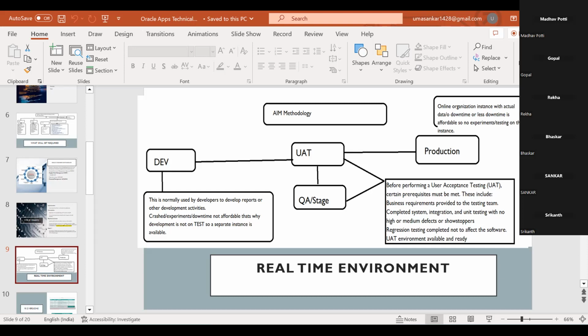In the UAT, the functional team will perform the testing. They will do some sanity testing, right? Once the sanity testing is over, based on the client requirements, they will move the objects to the stage environment. Stage is another environment where the end users, the people who are using the product, are going to perform the testing, right? Once they're happy with the testing and get successful results, they will give the UAT sign off. Once you get the UAT sign off, then you move the objects to production with the help of the DBA.